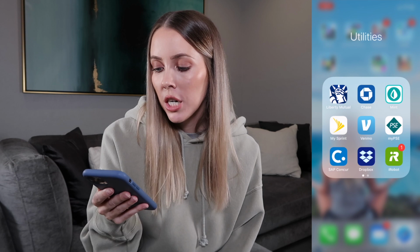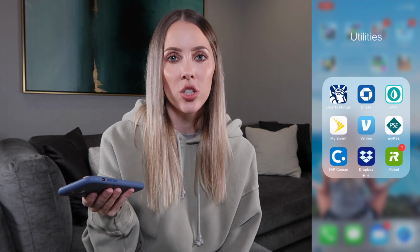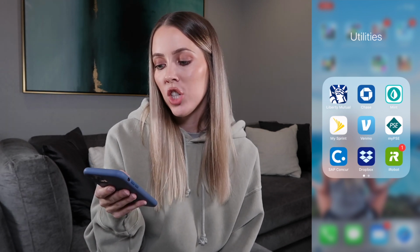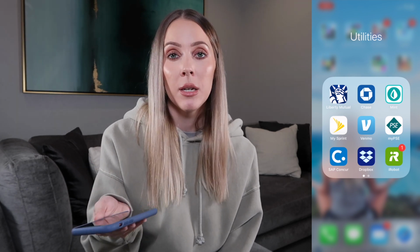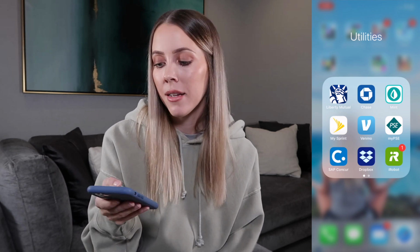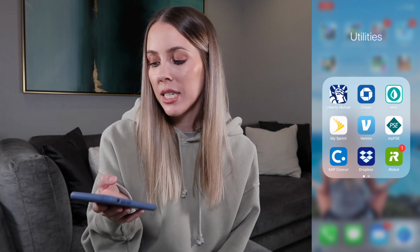Utilities is another folder. This just keeps track of different house utilities or financial stuff. Liberty Mutual, that's my car insurance and such. And we have Chase and Mint to track financial stuff. Sprint, my cell phone provider. Venmo, great app. If you owe someone money or someone owes you money, it's just a really quick way to send each other money. Life-changing, so easy. PSC, that's just my electricity.